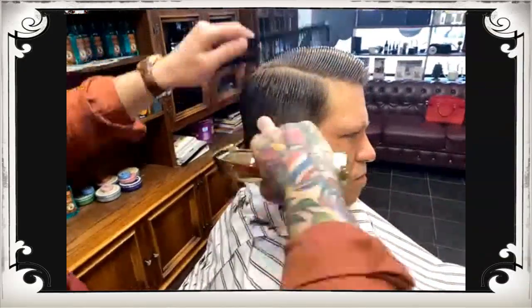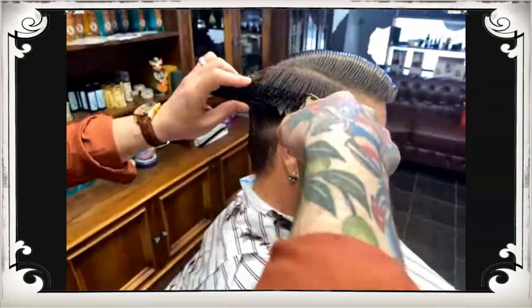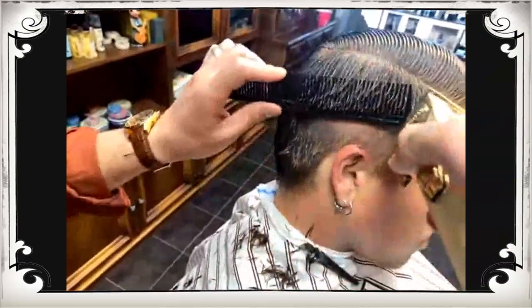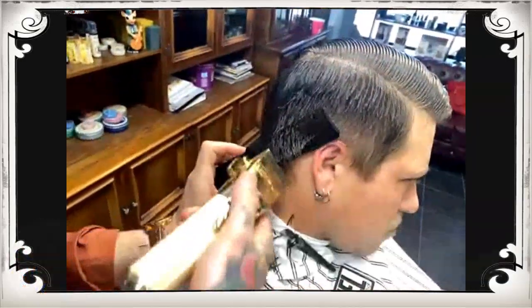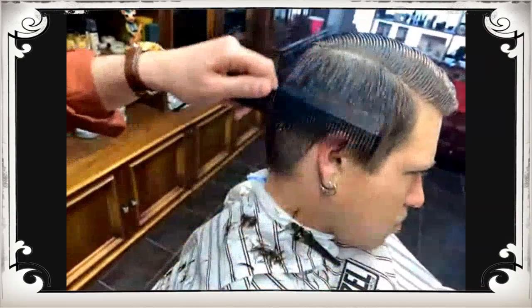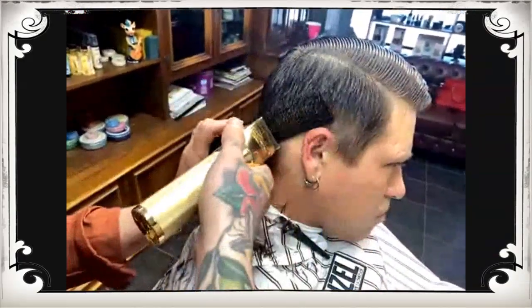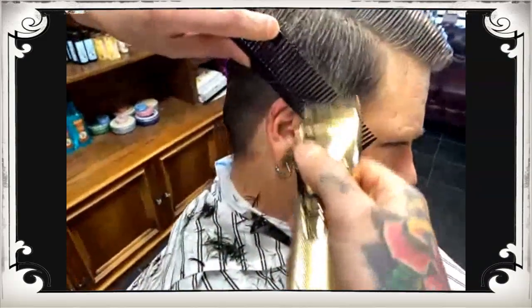So, and I'm going to do the same, follow my baseline. My comb is still 90 degrees and still cutting bulk without touching my baseline, because you need to remove all the hair on the temple area that you don't need, and on the sideburn.